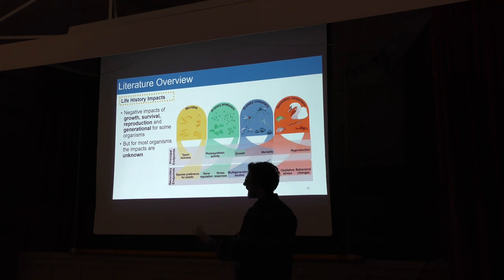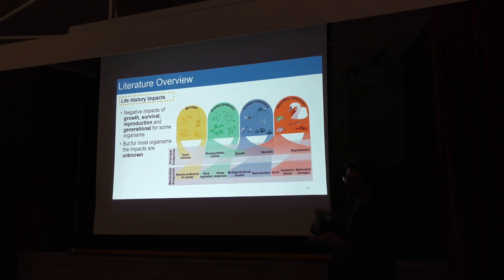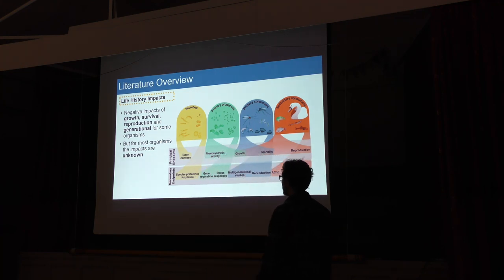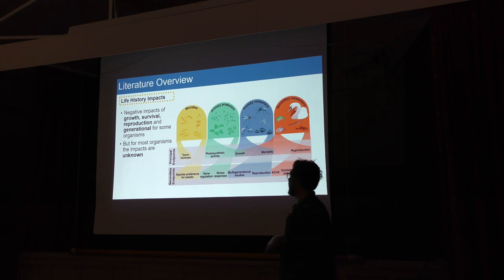Because there are negative impacts on the growth, survival, reproduction, and cross-generational health of these animals because of the plastics and some of the associated chemicals that are with them. We'll go into both of those, because not everybody agrees here, and this is the part where there is some disagreement. And I think, actually, it just looks like a normal field of research.